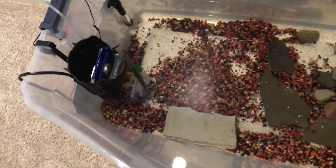Okay, guys, I'm back. My scar has definitely gotten bigger. He's definitely gotten bigger. See, here he is right here. What we're going to do is get a feeder goldfish, and I'm going to see if he'll eat. I'm going to try to catch this on camera. Hopefully we can. If we don't, then it's okay.